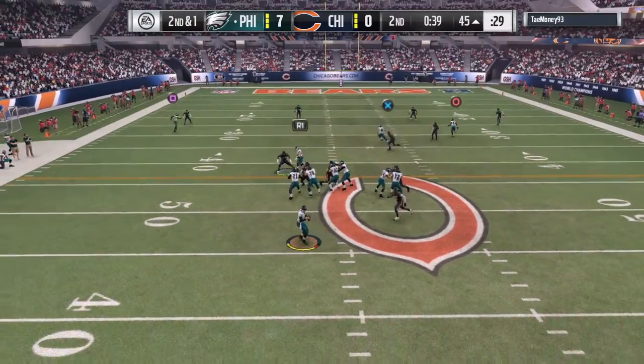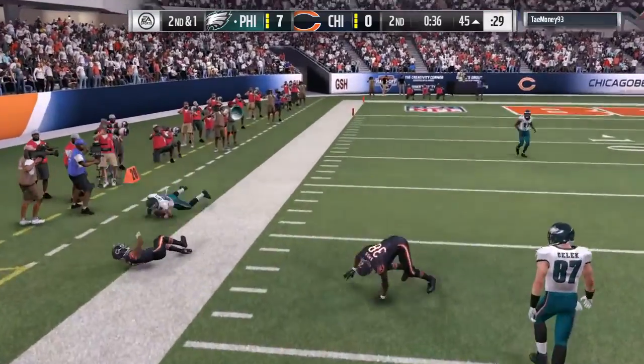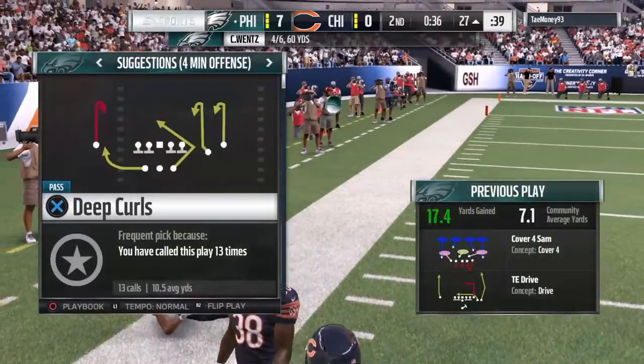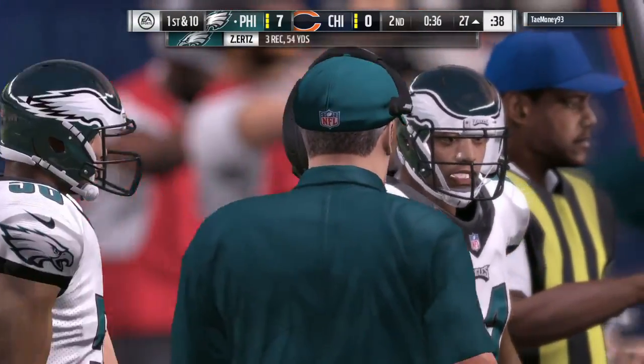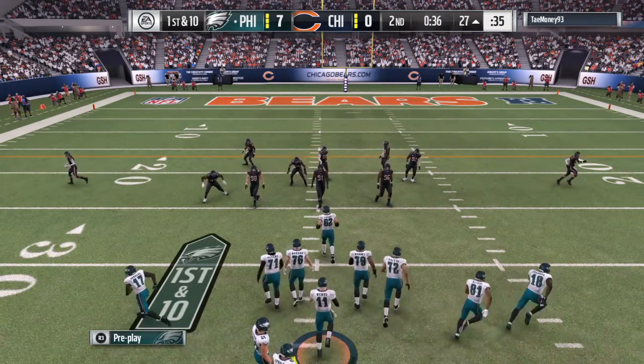Now Wentz throwing on second down. And he finds his tight end. It's Ertz, and he is out of bounds inside the 30. He got 18 yards out of that one, and it gets him a new set of downs.